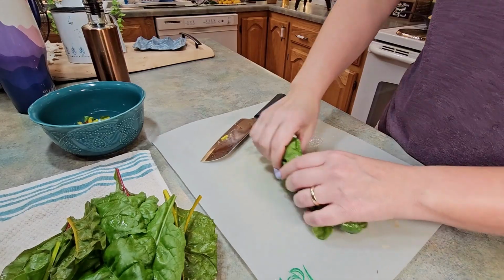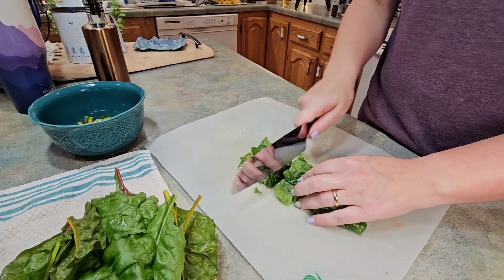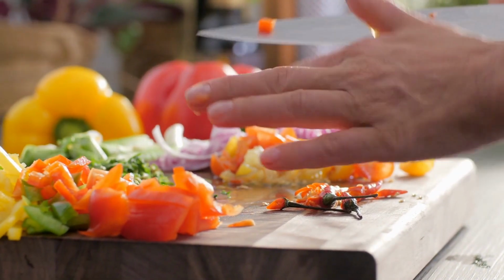What do I do when I am not crafting or DIYing? Most of the time you can find me in the kitchen, either cooking a meal for my family or baking something. That is also a love of mine that I have enjoyed doing for many years, and I still like to work on those skills and improve my techniques and things like that.